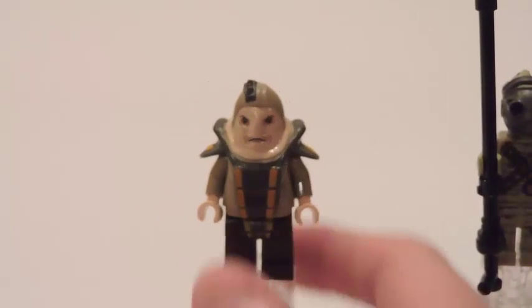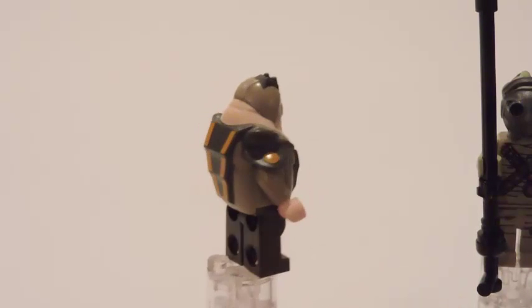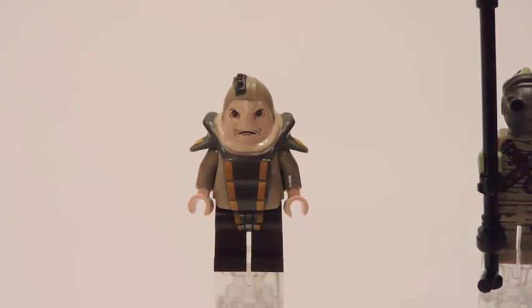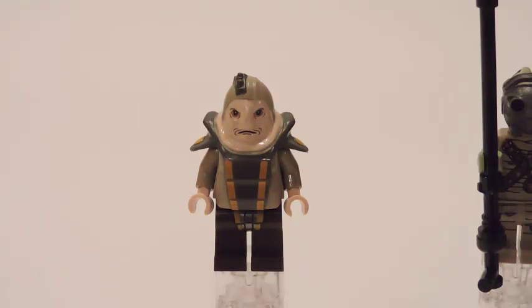And for Unkar Plutt, we'll take a look at first. Move to the side here. As you can see, he is very, very nicely detailed, especially for Unkar Plutt being a character that was actually controlled by an actual person. His whole look, Unkar Plutt's entire look was basically a costume, which was pretty interesting because if George Lucas was directing this movie and not J.J. Abrams, he probably would have made Unkar Plutt here a CGI character instead of a real life character, a real person dressed in a costume.